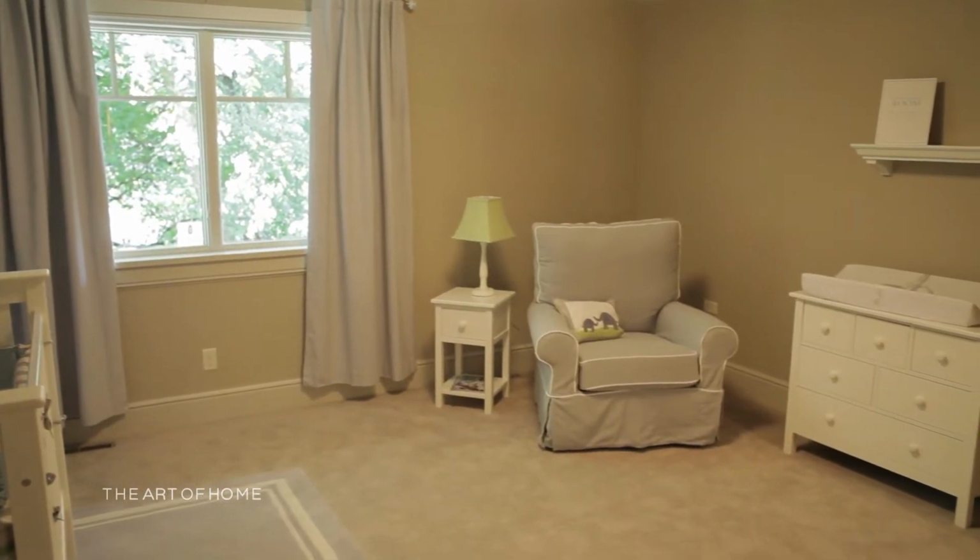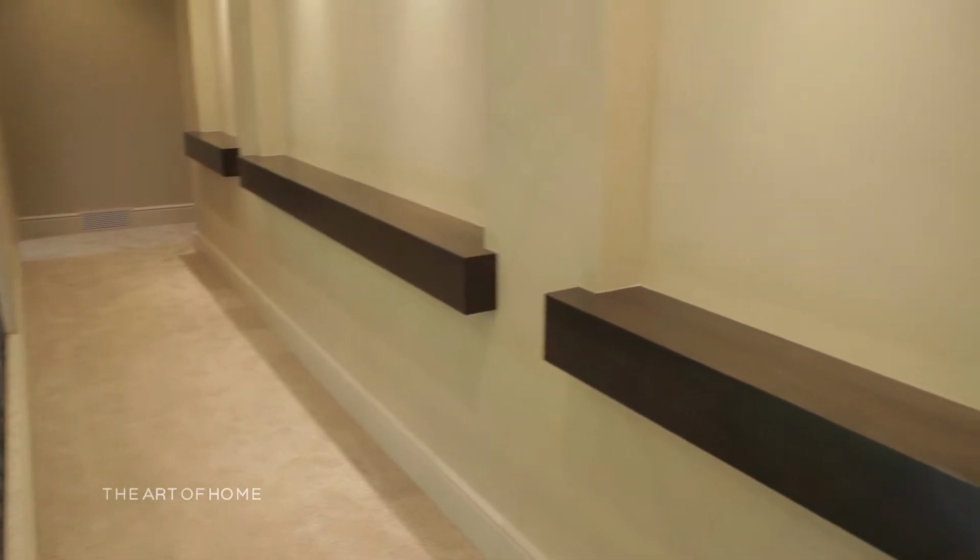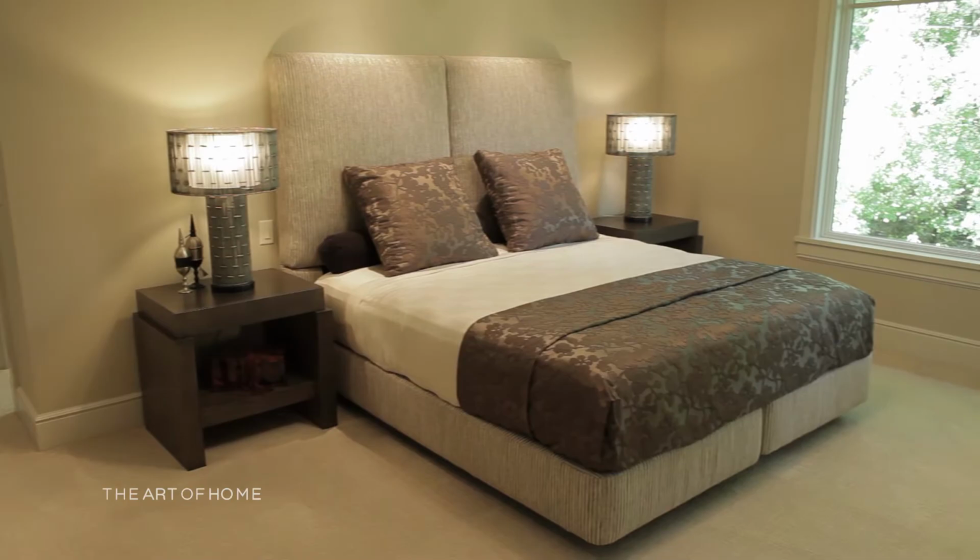Welcome back to the Art of Home as we get a closer look at the family spaces and building trends with the team involved in this project.